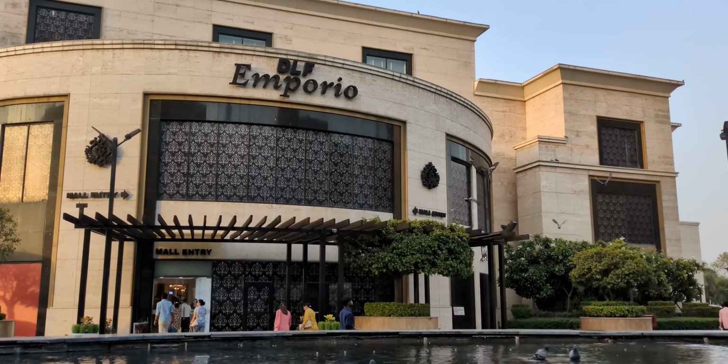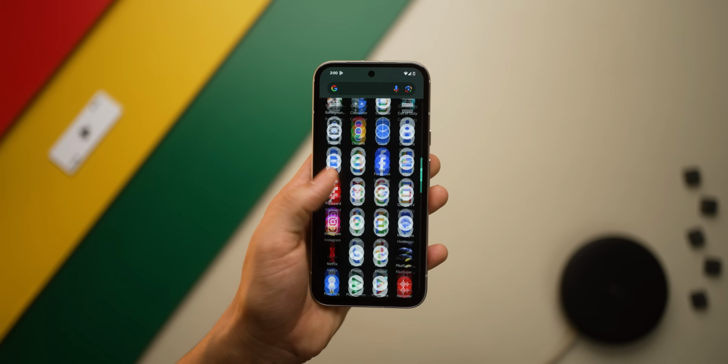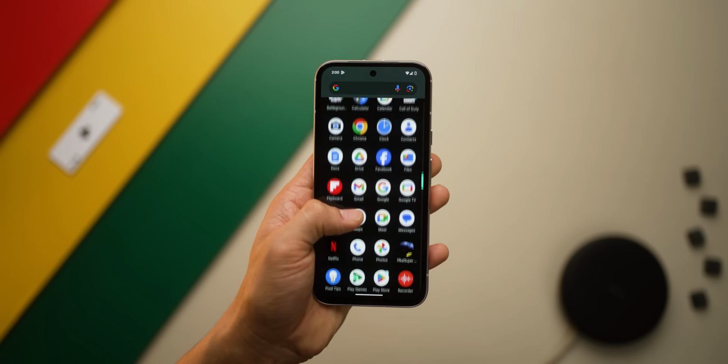Look, about the cameras, here's what I'd say. The camera output is easily one of the best in this price segment. It takes good photos, good videos, good selfies. Can't complain. Now, I don't want to spend too much time on the software, but hey, it's Pixel. So you get the most stock experience you could ever think of. No bloatware, super clean install.